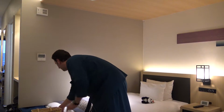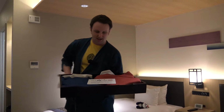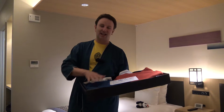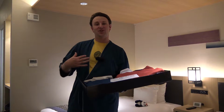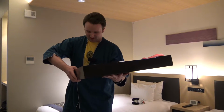There's also this box, and this box has the room wear or the lounge wear, and that's what I'm wearing right here. They have 2 sizes, but they don't have a size big enough for me. When we checked in, they brought this big size as we ran in the elevator, so that's what I'm wearing. You can wear this everywhere in the hotel except the lobby.